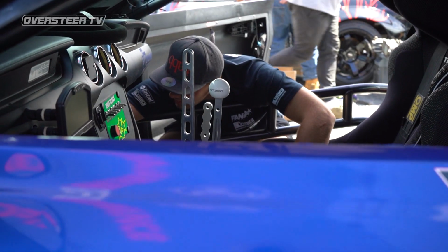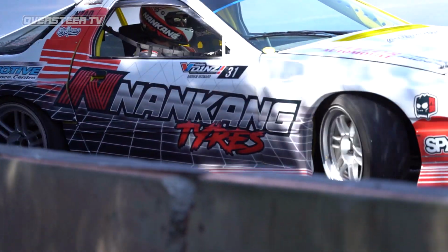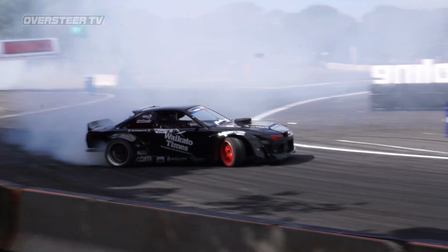Two-time champ Fanga Dan was back in action in his Ford Mustang RTR, this time with the Coyote motor bringing the V8 bark. Andrew Redward was back in his LS-powered FC RX7, and Hamilton's George Myberg was also back to shred some rubber in his stroked LS3-powered S14.